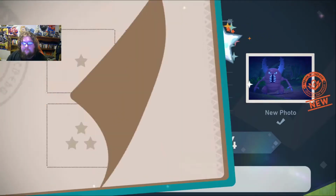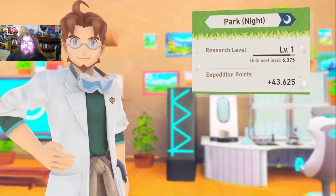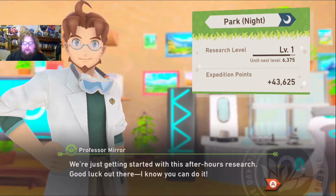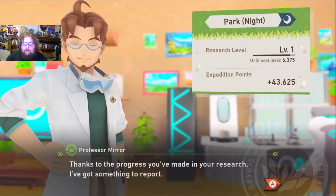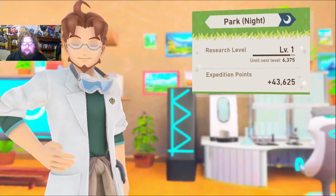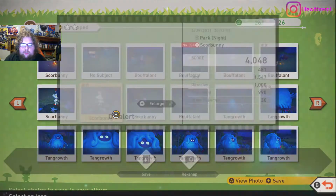Alright. It has changed my life. Oh! There's a research level for both? We're just getting started with this after hours research. Good luck out there. I know you can do it. By the way, thanks to the progress you've made with your research, I've got something to report. I'll fill you in once your photos are squared away. I think you'll be pleased to hear this. Oh. Save albums to photo. Save. That made sense in my head, chat. Alright.